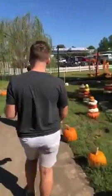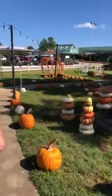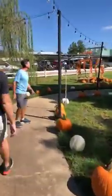People call and ask when the pumpkins are going to glow. The pumpkins don't glow. No glowing.